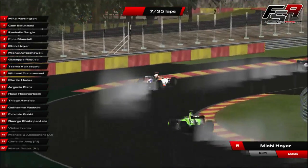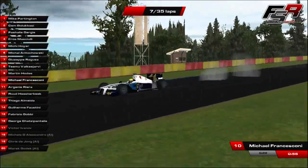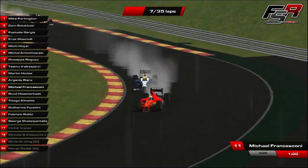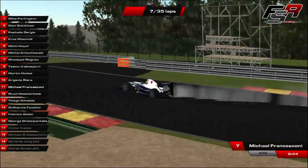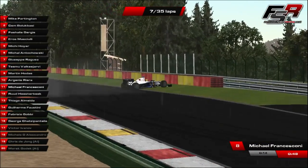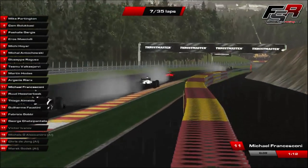Oh, Francesconi. I think he sort of did an Alonso. I can't remember what year it was, but when he just... Yes, ah yeah, okay, I remember that. But yeah, he just lost traction out of... What corner is it, turn 9? Yes, yes it is, of course it is. Turn 9. So yeah, unfortunately for Francesconi, it's dropped him outside of the top 10, but we'll see if he can catch up.